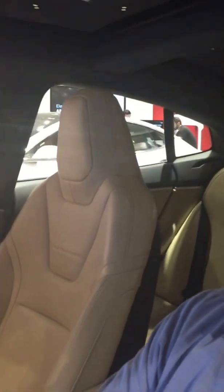Let's see, what are the options here? If you have a bigger family, you could also put rear-facing seats in the back for two extra seats as well.